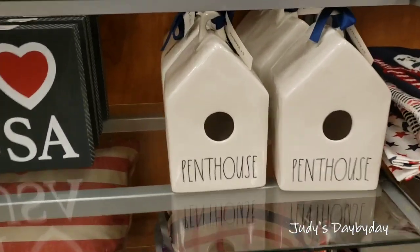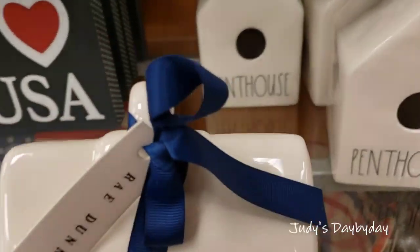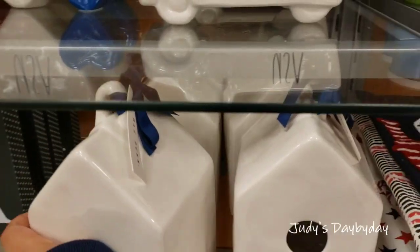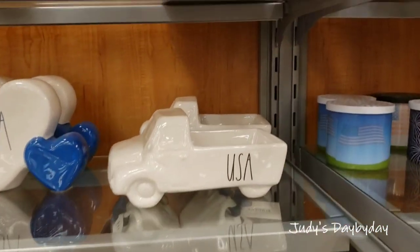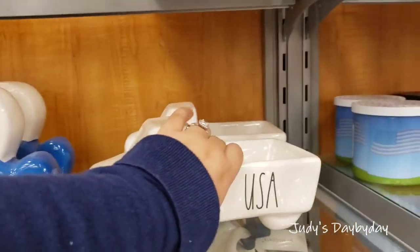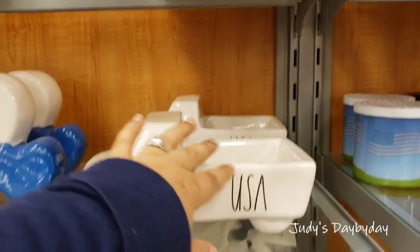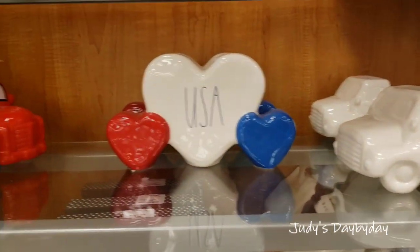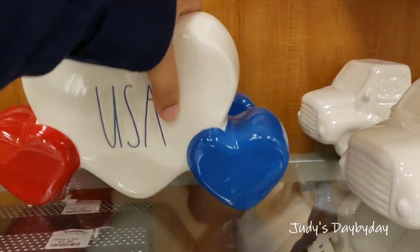Pent house bird houses, $19.99. This is super cute. I did show you the red one, but I have not seen a white one, and this is my first time actually seeing one of these decorative Rae Dunn items like this. I know there are different styles for other seasons, but it was my first time.